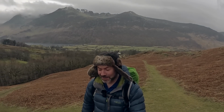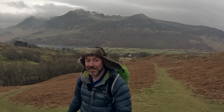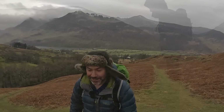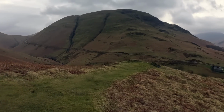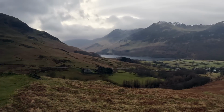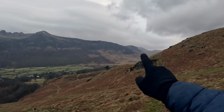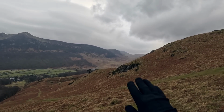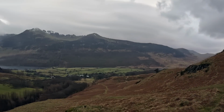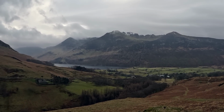Glad I came back for it though, because the second time I was there, it was absolutely fantastic views all day. It was like crystal clear. About halfway up, you do get this natural viewing point, so you can look over Buttermere there. So you can just see the edge of Crummock Water. That's where we were last week when we were going up Low Fell. And later on today, I'm going to go around and do the Buttermere circuit.